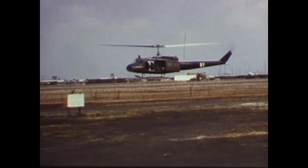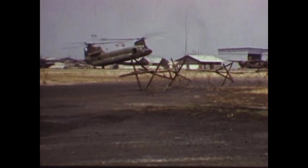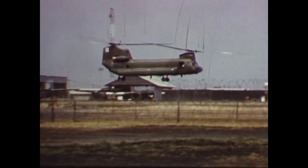That's a Huey UH-1C, and in the background a Chinook landing. Kind of funny, they land just like a plane. Tail down first, then the front wheels go down, and then when he's going into a hover, I don't know what he's doing. Just getting himself further down the runway, I guess. Maybe he's going to take off. I don't know.